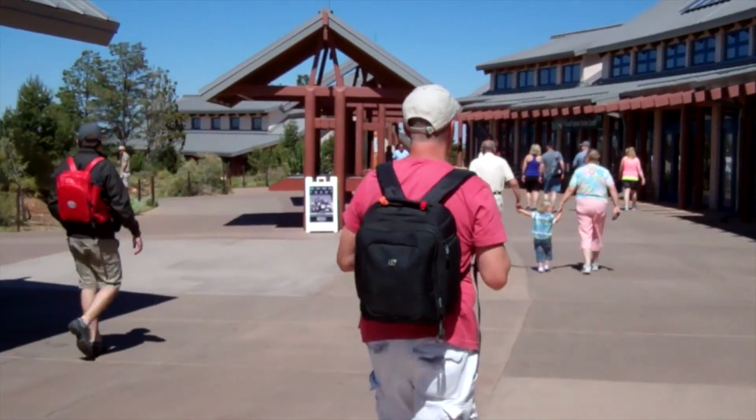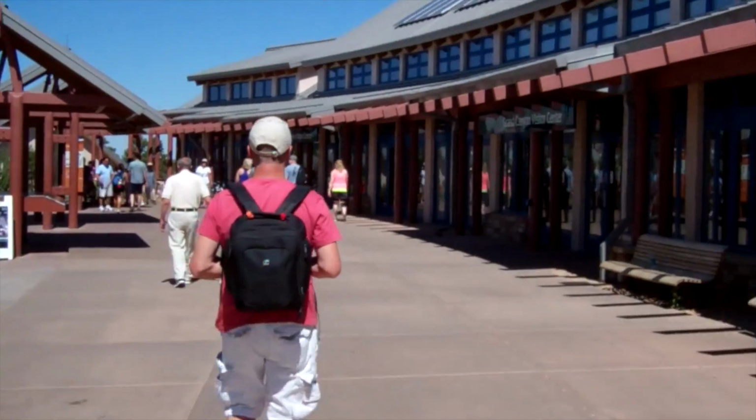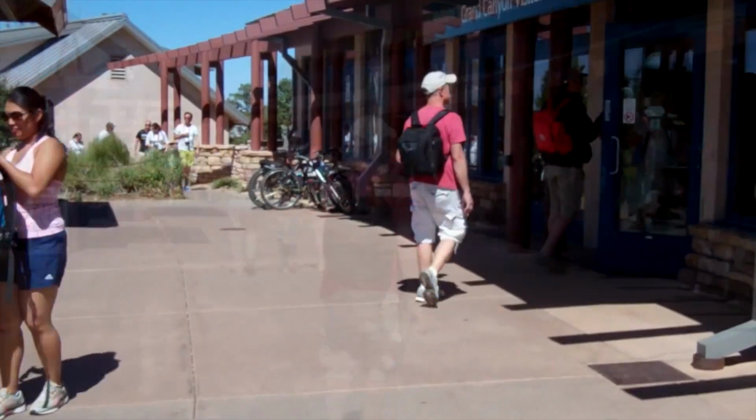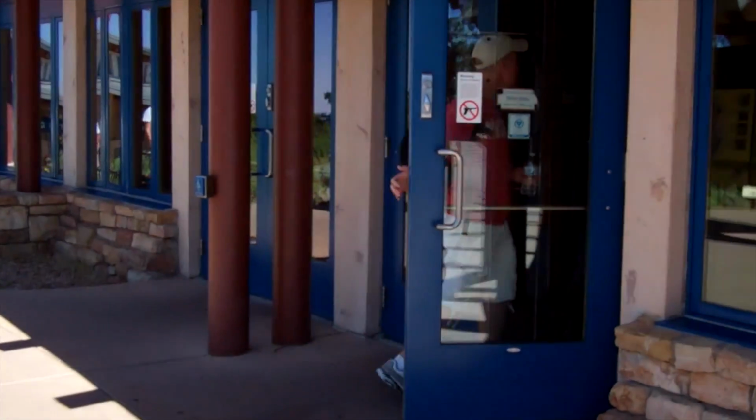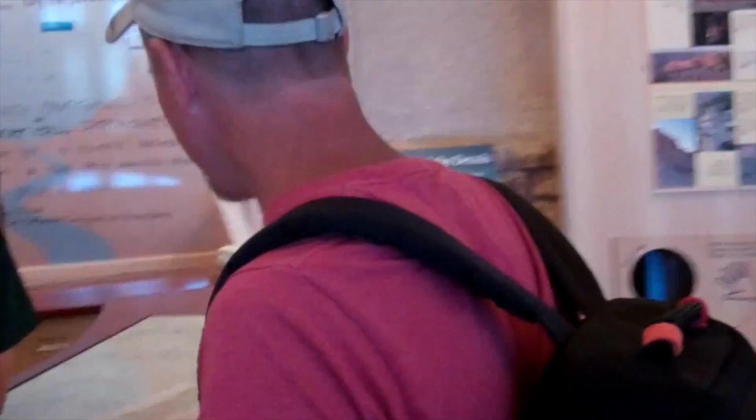Ever since I was a kid, I've always wanted to visit the Grand Canyon National Park. So this is one of those unique moments in time when I get to mark off something from my bucket list. The only downside is we've only got a couple hours to spend here before we have to get back on the road again to go to Las Vegas.